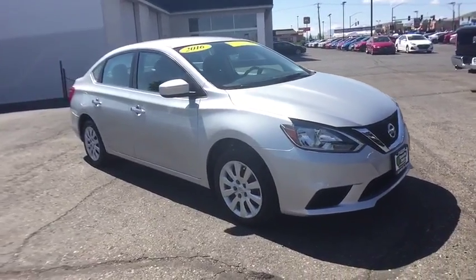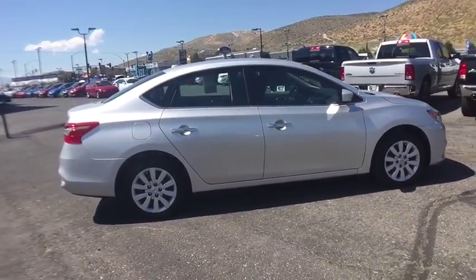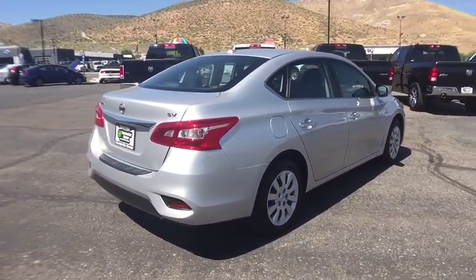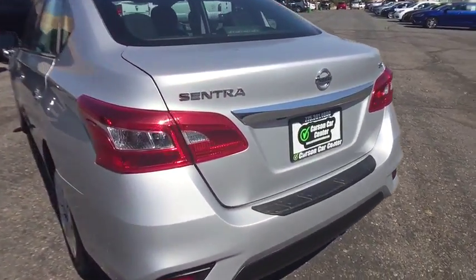2016 Nissan Sentra. With its spacious and versatile interior and stellar fuel efficiency, the Nissan Sentra is the obvious choice for anyone who wants to enjoy a stylish and comfortable ride. This vehicle has less than 40,000 miles. Here are some of this vehicle's great options.